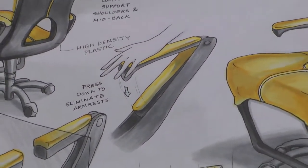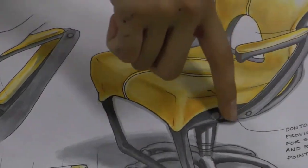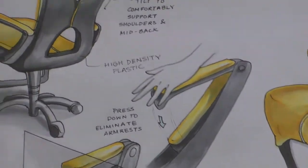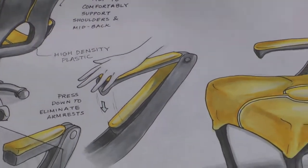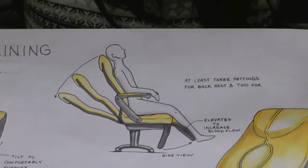Collapsible armrests, and what you do is just push down and then it collapses into this space inside, and it can fold down again. This can also recline as indicated and kind of kicks out. It's a really fun project to do.